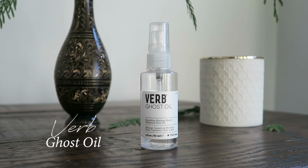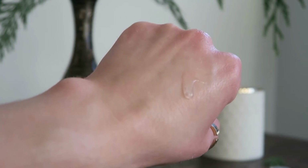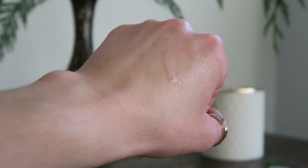Oh, I did. This guy, the Verb Ghost Oil. As you can see, I've been enjoying my Verb products, but during this time of year, when I use this or any sort of stuff with it dry, it ends up making my hair super staticky. This is a nice oil that I found to be relatively weightless, like it says that it does, but adds some shine and keeps my hair from frizzing up and staticking up. That is not a look that I like.